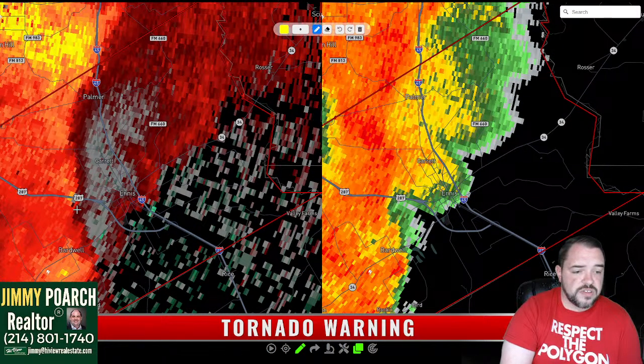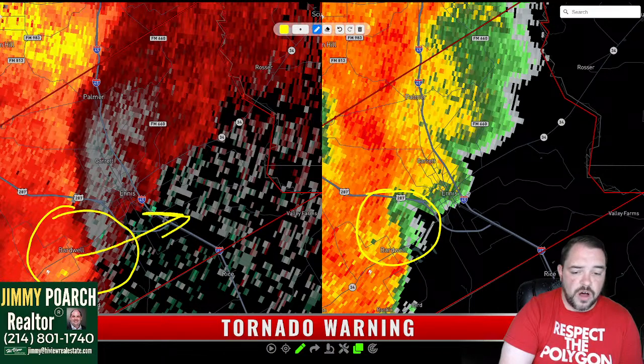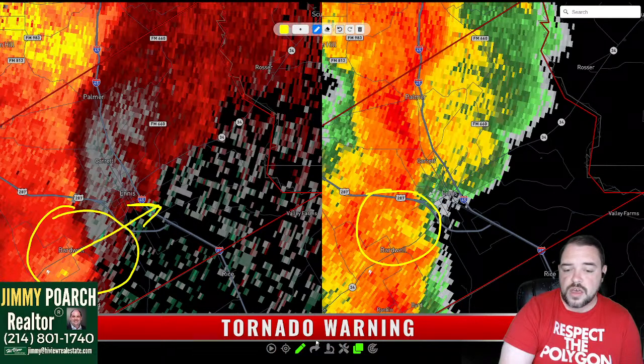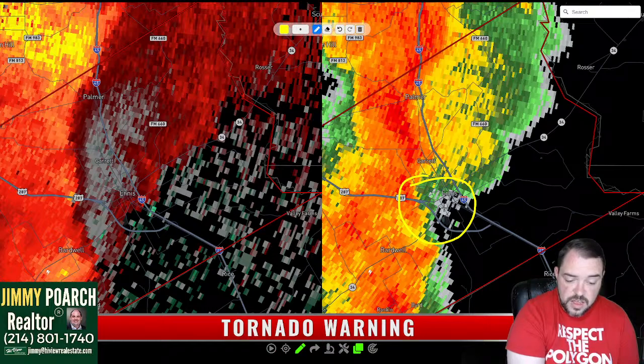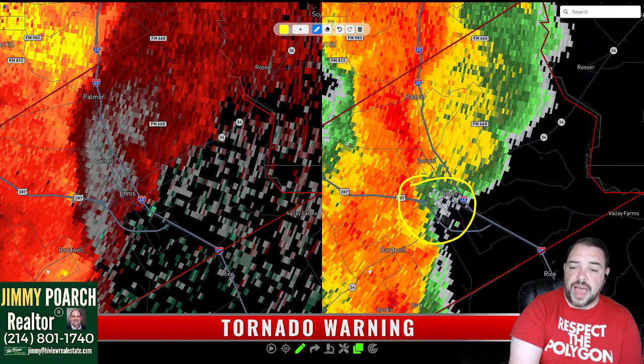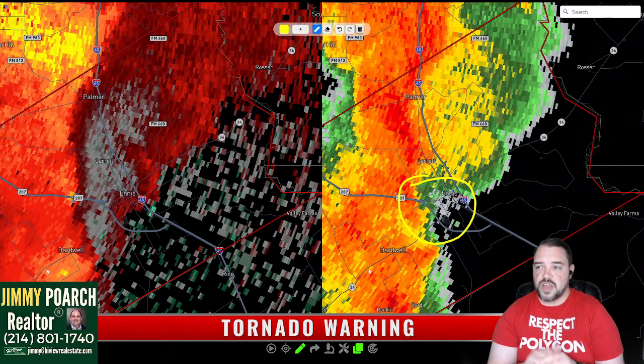Okay, so still seeing an area of rotation here, kind of a broad area of rotation it looks like. And that is going to continue to move off into the Ennis area here. You see the rain-free base is in the Ennis area right now. So if you are in Ennis, hopefully you are taking shelter, because it may not be raining in Ennis right now, but that's because you're in that rain-free base. You are in the general vicinity of where this rotation is occurring.